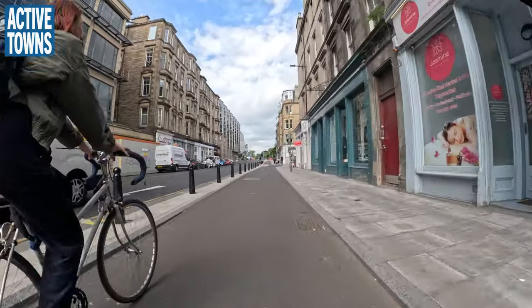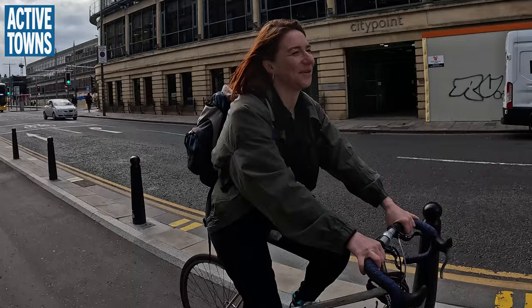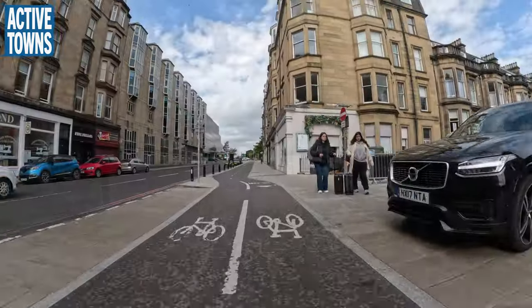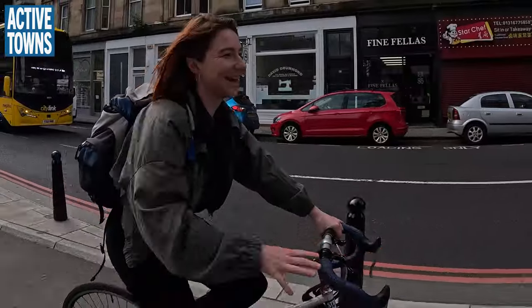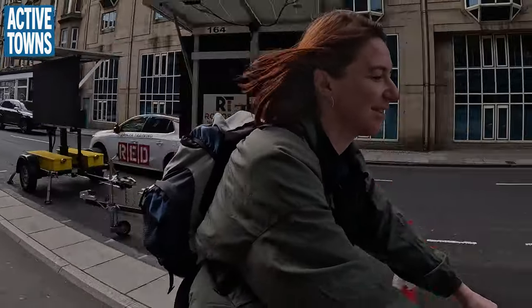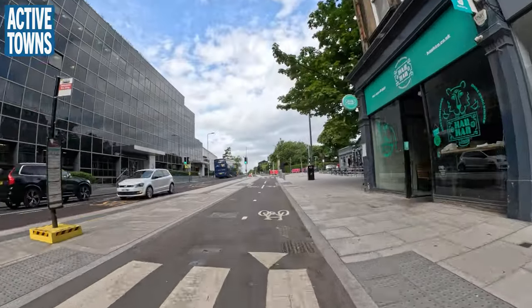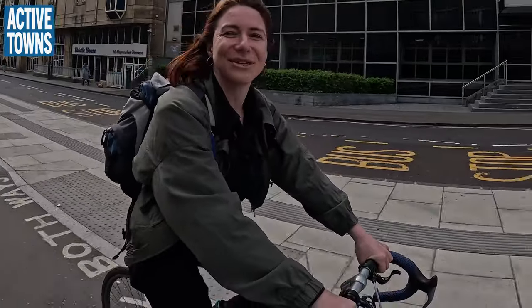So yeah, this is what we're talking about. This is really the business. So we've got high quality, segregated cycling infrastructure. You see the car that's just stopped for us there. So that's all part of the design features, is really to make it much easier for walkers and cyclists to have that space in the road. So yeah, great to see a car pause for us there.